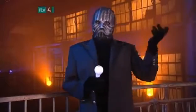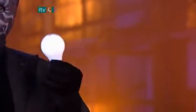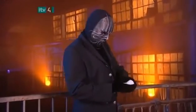Next, the magician will demonstrate the magical powers of his superhuman strength using this ordinary light bulb. Keep your eye on the bulb. He places it firmly in his right hand.